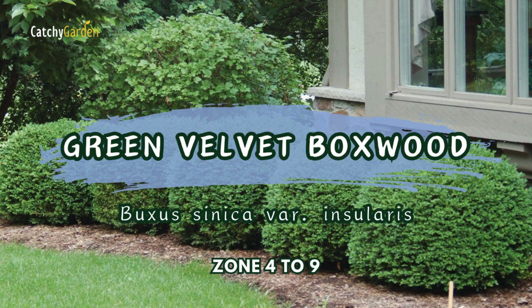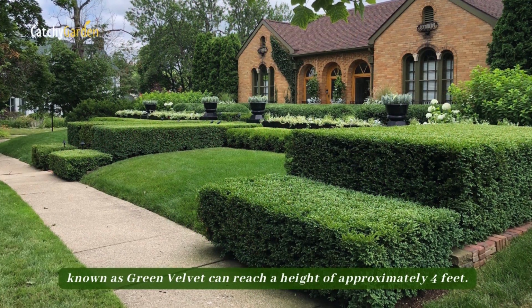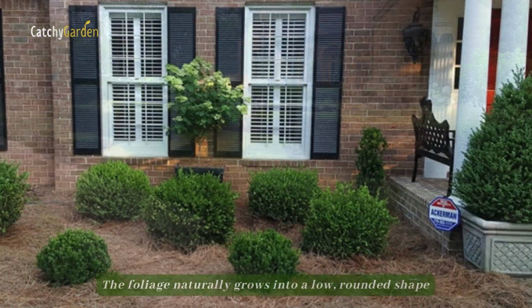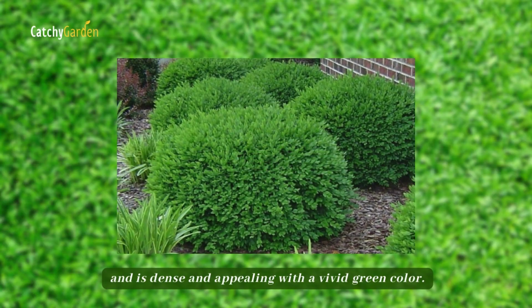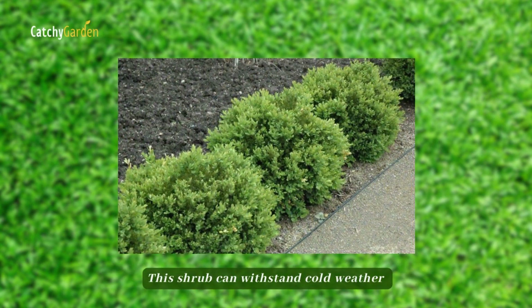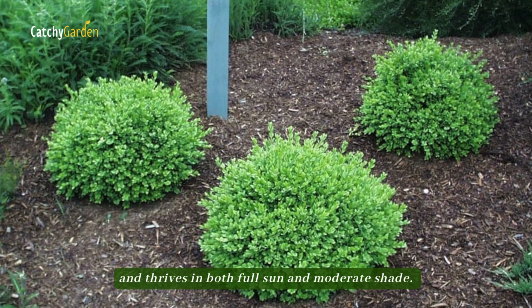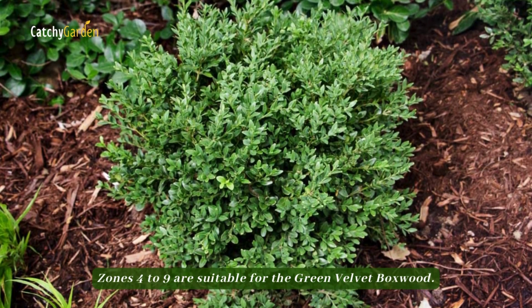Number 11. Green Velvet Boxwood. Unpruned, the medium-sized boxwood, known as green velvet, can reach a height of approximately 4 feet. The foliage naturally grows into a low, rounded shape and is dense and appealing with a vivid green color. This shrub can withstand cold weather and thrives in both full sun and moderate shade. Zones 4 to 9 are suitable for the green velvet boxwood.